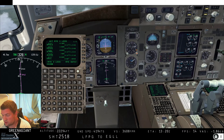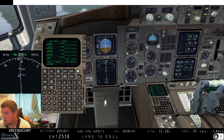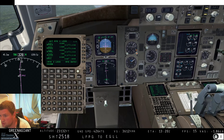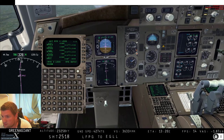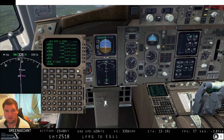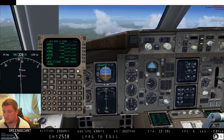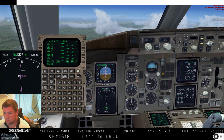So, let's have a look at landing then. The weather at Heathrow, EGLL, is currently 56 at 8 knots. So we're going to be landing on 9. Oh, okay. Right, fine.